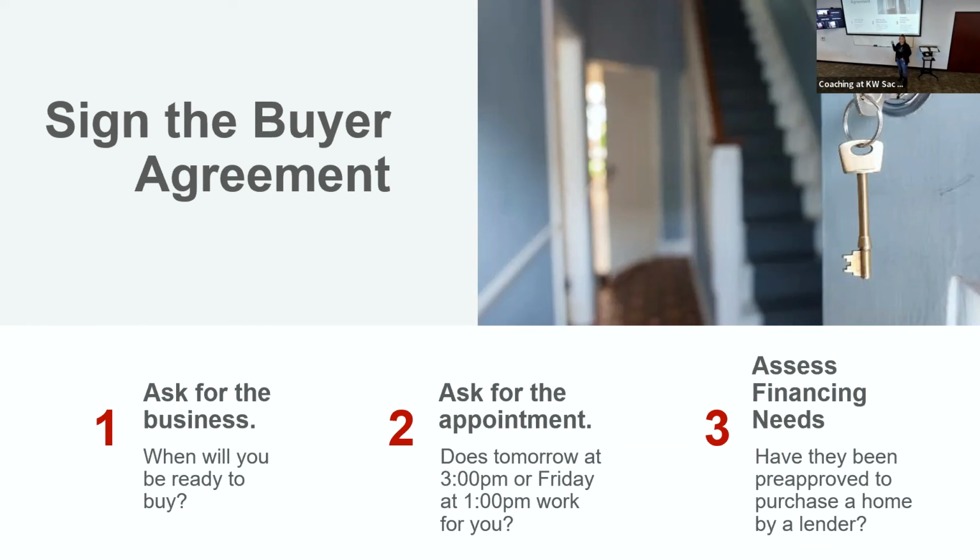You want to make sure you're getting in front of them as soon as possible, and if that means on an evening or a weekend, we signed up for real estate. So, and then assess financial needs. Have they been pre-approved to purchase a home by a lender?